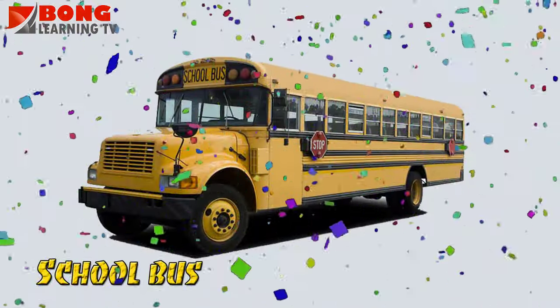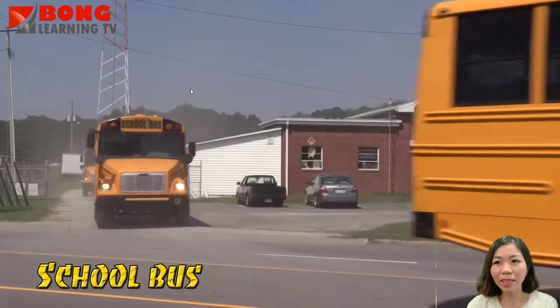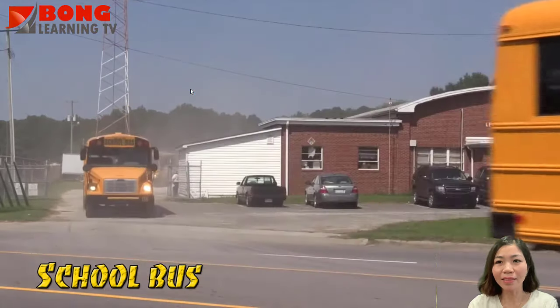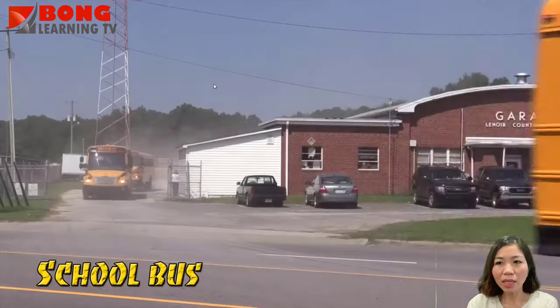School bus. Recognizable by their distinctive yellow color, school buses are specifically designed to transport children to and from school. Safety features such as stop signs, flashing lights, and reinforced frames ensure the protection of young passengers.